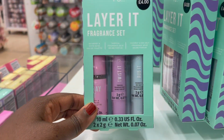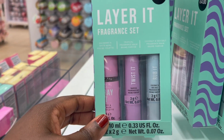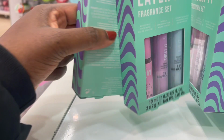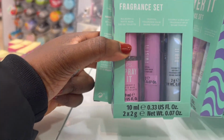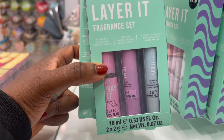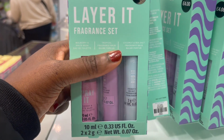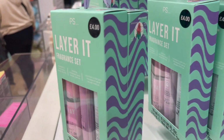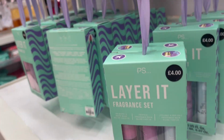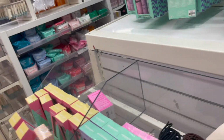This is a fragrance set. I didn't know Primark had fragrance sets. I can't really open them, but they are different fragrances. They're just like body sprays, I think. So these are the different ones. They won't be bad. £4. They have like basically hairpins and all.